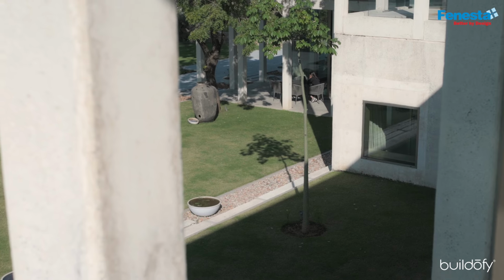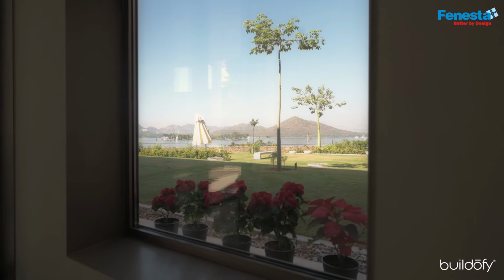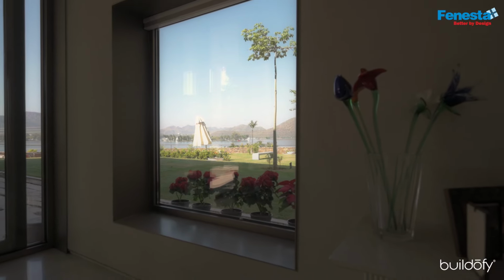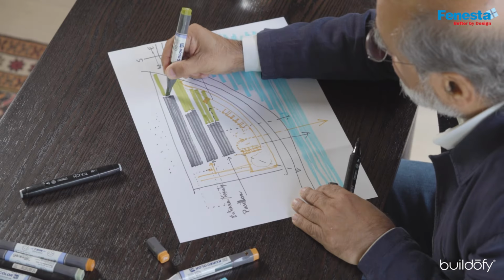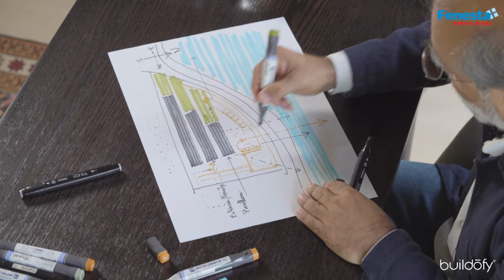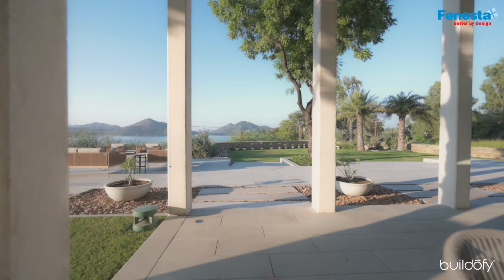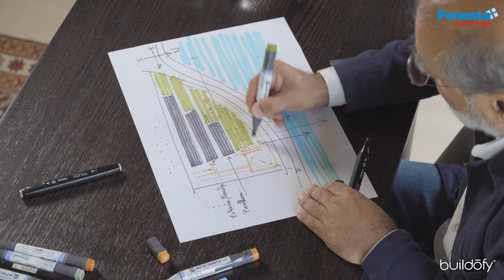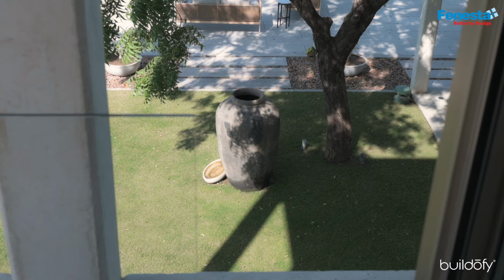The relation between the ecology and the built-up environment is like yin and yang. So the gardens are in a way the extension of these building blocks, and the main garden towards the north is mostly used for larger get-togethers. So we could easily have about 100-150 people in the front garden.